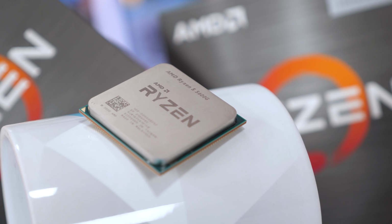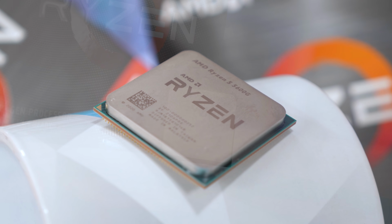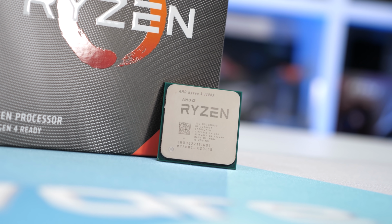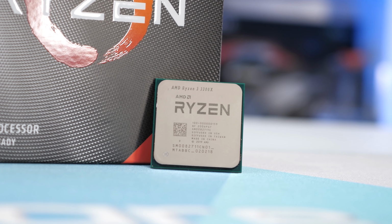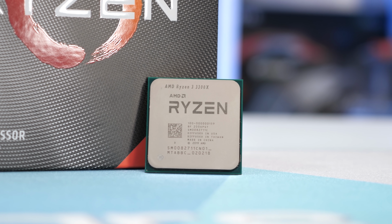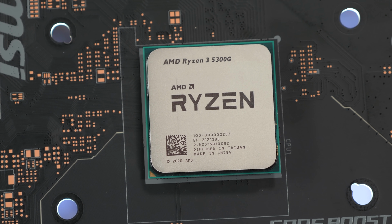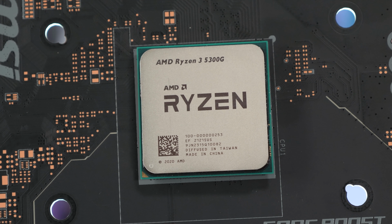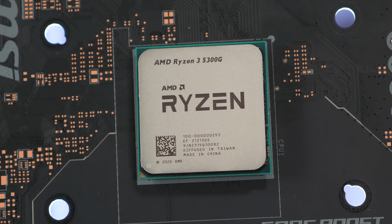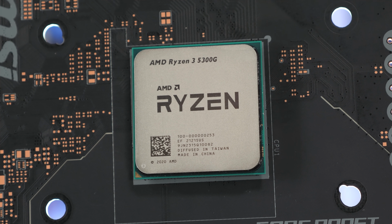Now, what a lot of budget-conscious PC gamers were hoping for was a repeat of the Ryzen 3 3300X, but with integrated graphics for around $160 US. Basically, a Ryzen 3400G replacement. But sadly, we never got it. Well, sort of. The Ryzen 3 5300G is actually a thing, and it's a 4-core 8-thread processor featuring 6CU integrated Vega graphics. The only problem is, you can't really buy it, or at least not without all the bits that actually make it work.